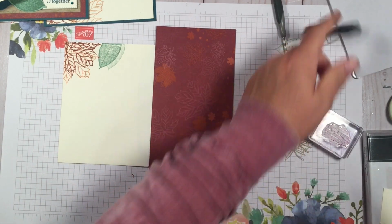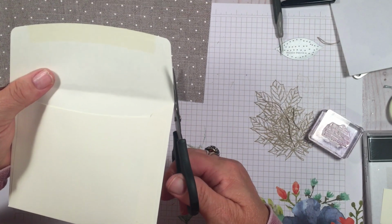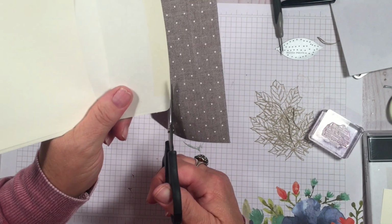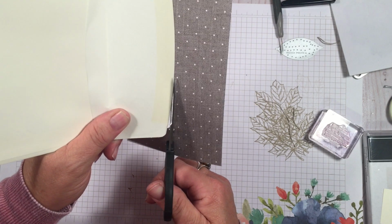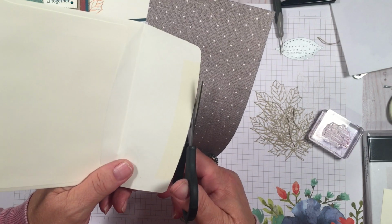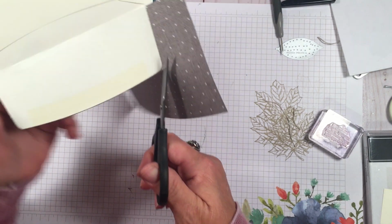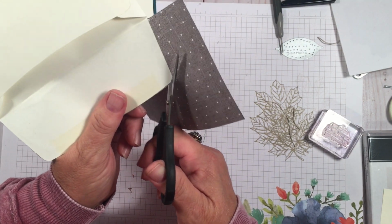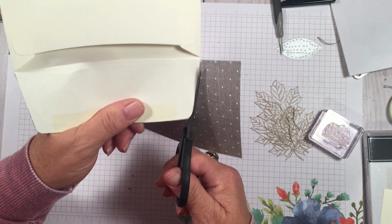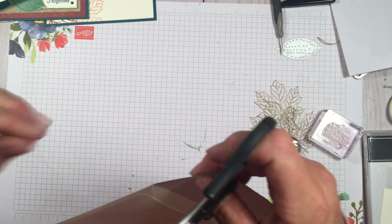Get your snips. Turn it over and trim around the envelope flap. It adds so much to the envelope. I would love getting a card in the mail. When I first open my mailbox and I see the beautifulness on the outside, on the front and the back, I'm thinking, oh my gosh, I just know that card's going to be awesome when I open it up, and that someone thought of me and sent such a beautiful card.